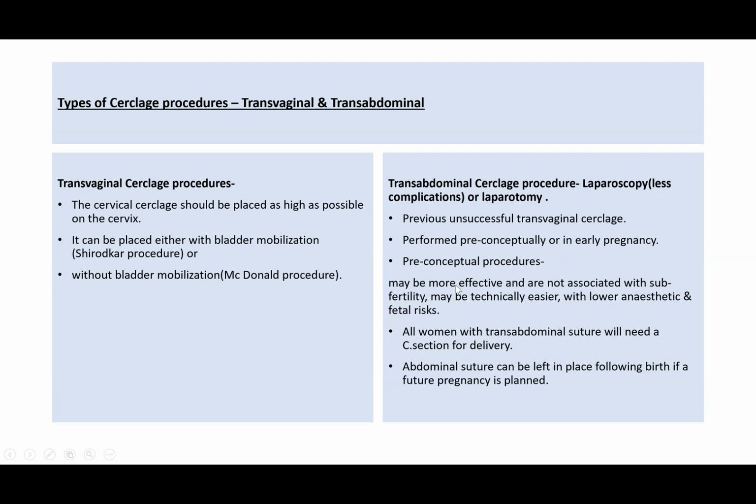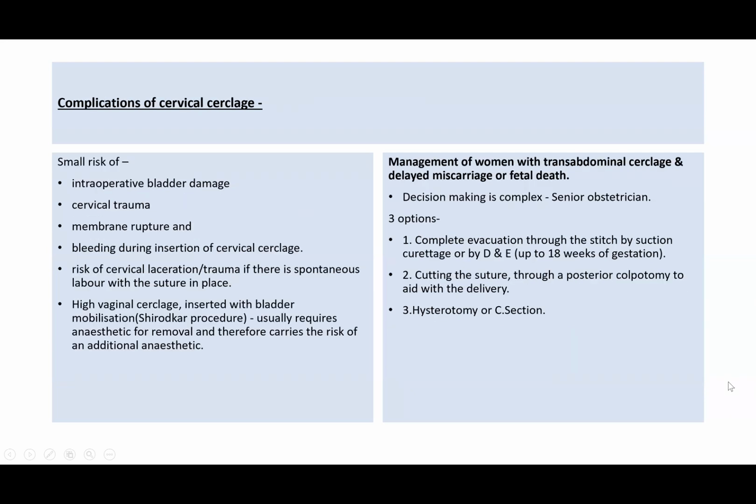Preconceptual procedures may be more effective and are not associated with infertility, may be technically easier, and have lower anesthetic and fetal risk. Very important: all women with a transabdominal suture will need a cesarean section for delivery. And the abdominal suture can be left in place after birth if a future pregnancy is planned.